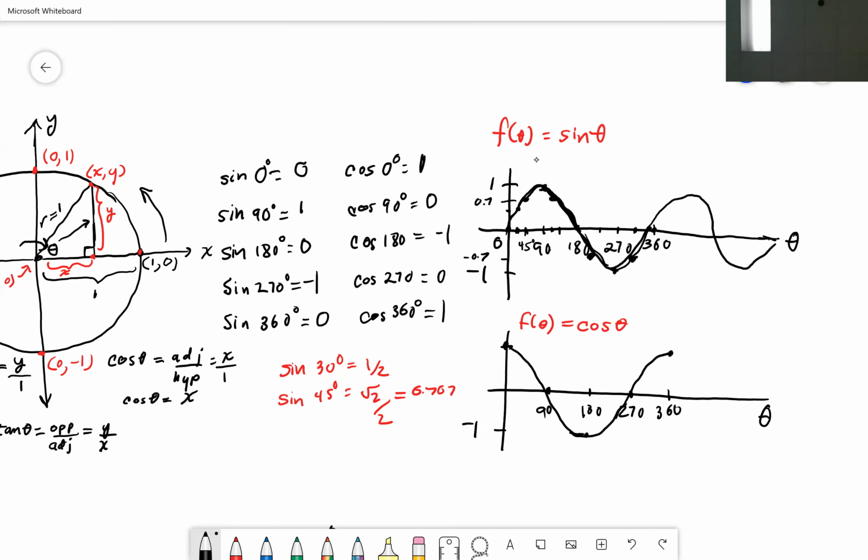Super simple. And if you keep on extending it, it kind of feels like it's a shifted form of sine theta. So cosine and sine are just shifted. You can imagine shifting sine by 90 degrees to the left, and it's going to be cosine. And that's important because we're going to develop certain trigonometric identities that we can use to solve trigonometric problems.